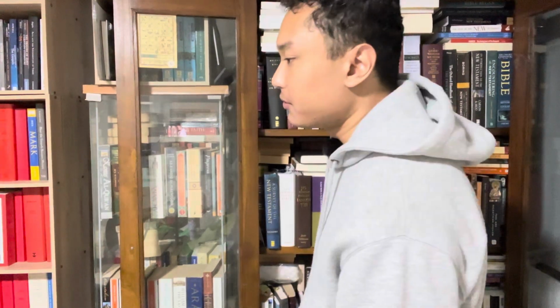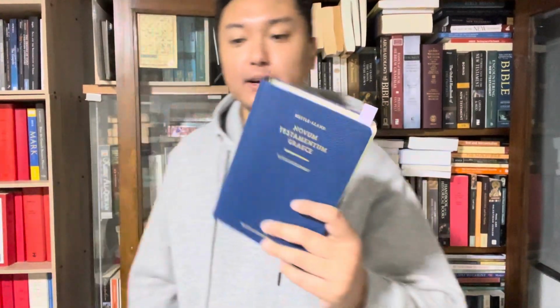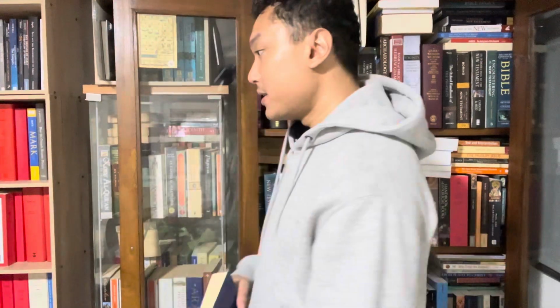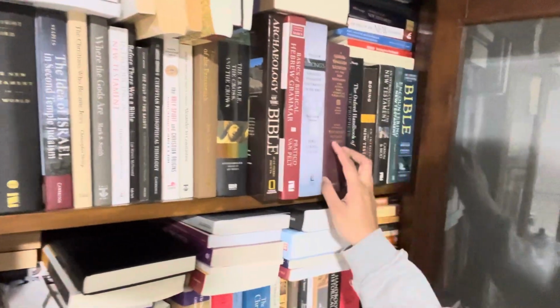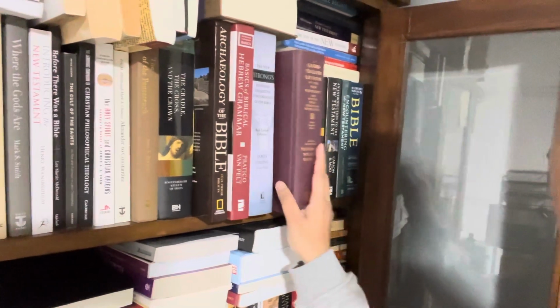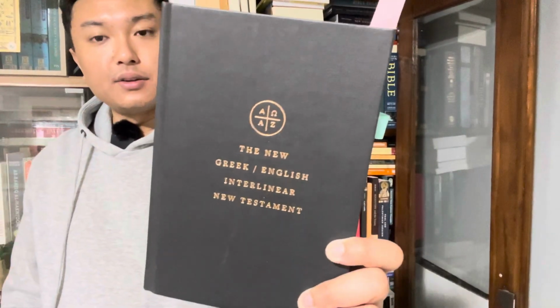Obviously, if you know how to read Greek, then you need to get yourself a critical edition of the Greek New Testament. I can't say I know every single Greek word in here. In fact, I only know a few, which is why you have lexicons. Which is what I would recommend you get next, which is lexicons. I have here BDAG. But if you want a shortcut, then you can get yourself an interlinear.